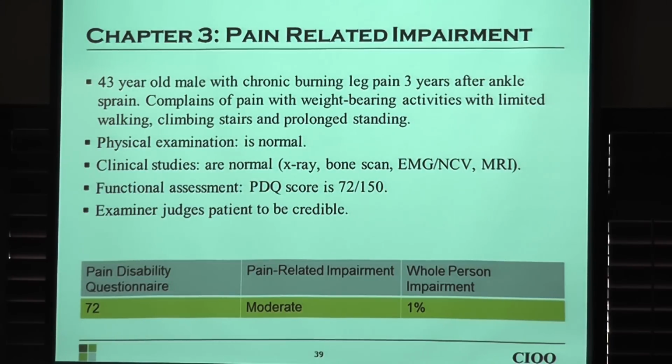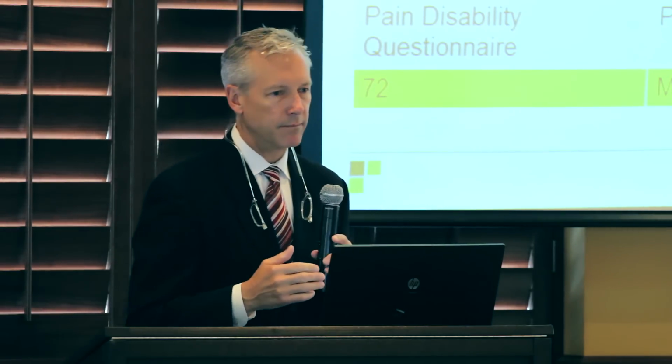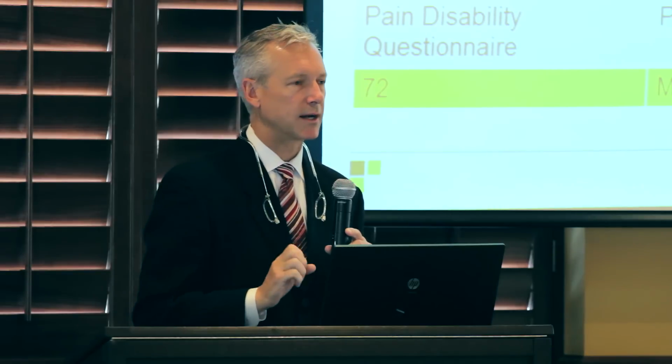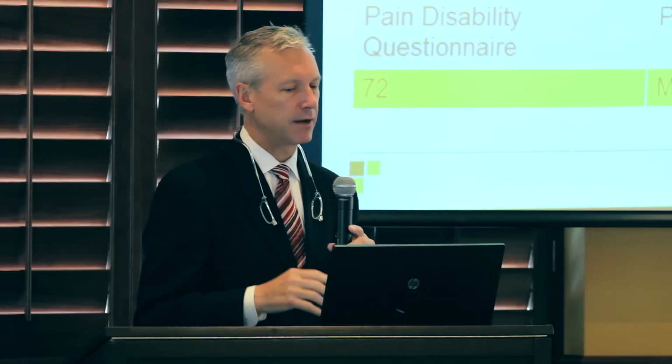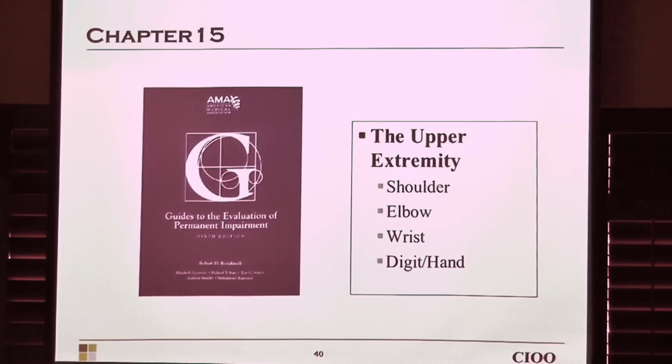The pain score is 72, and I believe this person, meaning I think this is a credible story. This patient would get a whole person impairment of 1%. So this would be an example. You really believe the individual. In this particular example, and this comes out of the guides, it's 100% subjective, but it's possible. You can have kind of chronic pain from some of these more minor musculoskeletal conditions. We're not going to use that methodology very often, and I include it for the sake of completeness.